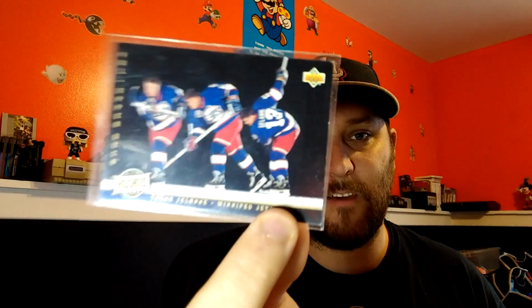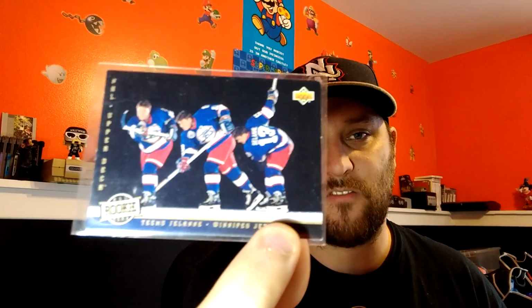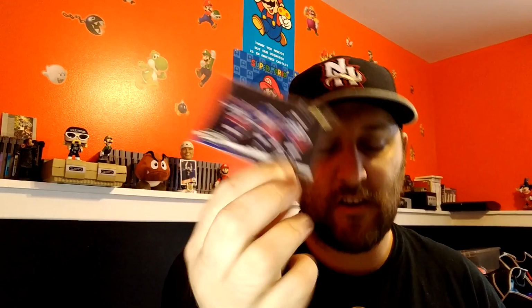This is one I love, an all-rookie team, Teemu Selanne. Selanne obviously scored 76 goals that year. Everyone remembers when he broke Mike Bossy's record. He threw the glove and shot it. It was great. This was a card that I remember how much I had to haggle to try to get a hold of it.